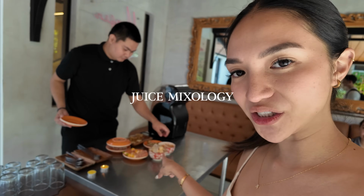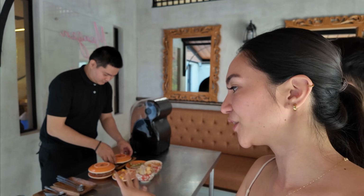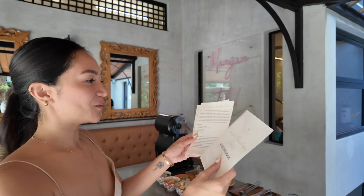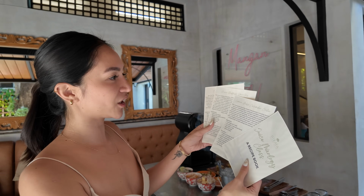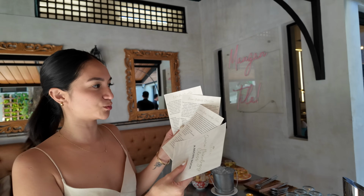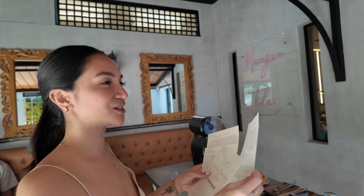Wow. Our first activity is juice mixology. Magmimix tayo ng mga juice. Tuturuan nila tayo ng mga recipe na pwede rin natin gawin at home. And itong mga drinks na gagawin natin ay healthy. Meron tayong recipe book. So, lemongrass, cucumber, green goddess smoothie. Uy, parang gusto ko itong green goddess smoothie. And blue pea iced tea. Ako na lang po itong green goddess smoothie.